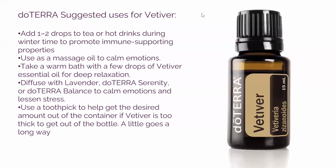All right, so the suggested uses for vetiver. You can take this internally during the wintertime to promote immunosupporting properties. It can be used in a massage. It can be used in a bath. You can diffuse it with lavender or serenity or balance to calm the emotions.